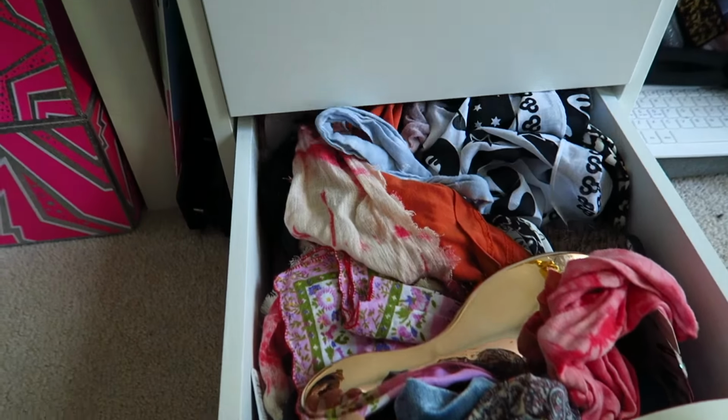Literally there's so much stuff going on in my room right now, guys. I don't know how I'm gonna get all this ready. I have probably a few weeks to move in, so it's still so much to do in that amount of time. So let's go to the first drawer.